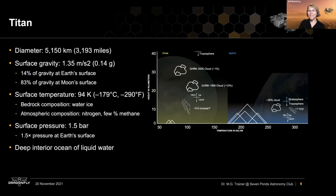This image on the right gives you an idea of the relative scale of the things on Titan versus Earth. Just again, that idea that the atmosphere is very extended, so it kind of goes up taller. You can see the y-axis is height in kilometers. And actually you can see temperature kind of represented. Titan is in a much colder region than Earth.